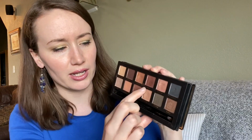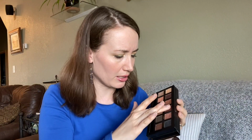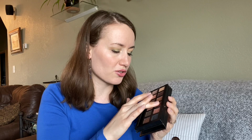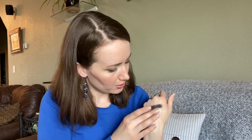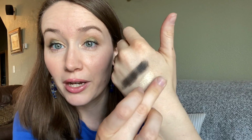Next, we are returning to my ABH Mario palette. I really like this palette. And there's only a few shades left in here that I haven't used so far. This time I'm going for the shade Muse. Oh, this one. Oops, I dropped the brush. So it's this one right here. What shade is that? Let's go ahead and, oh, it's so soft and so buttery. I just love this formula in this particular palette. It is so lovely. So I definitely have not used this shade before. Oh, we got ourselves a really beautiful coppery brown color.